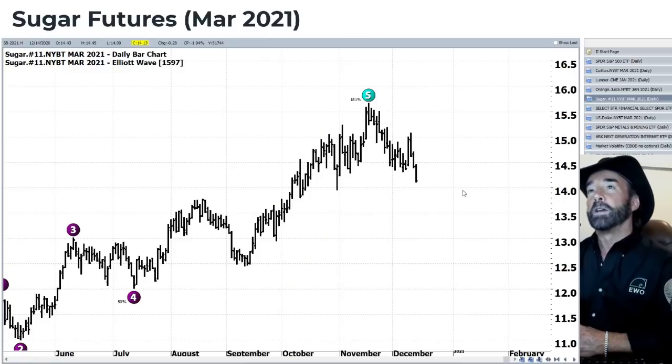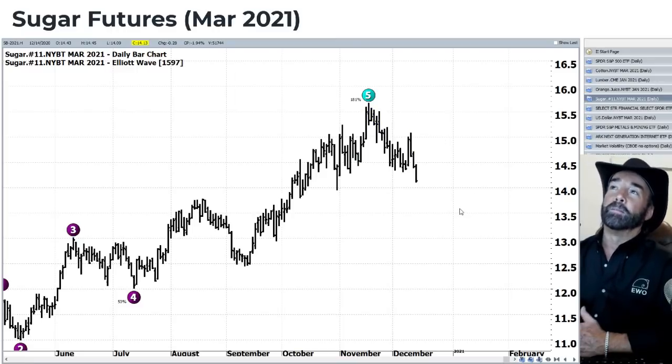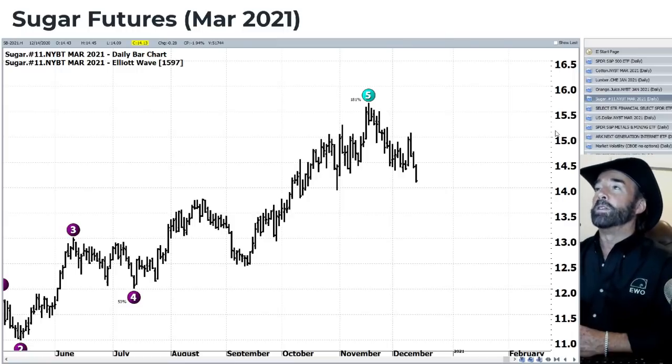Sugar, just kind of a rollover after an extended wave 5. Really nice run in that wave 5. And then we're moving back to the downside here. So not seeing the same kind of support for moves higher in orange juice and sugar as we were from cotton and lumber. Kind of interesting there.